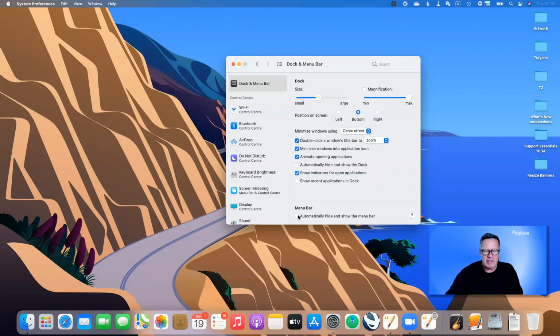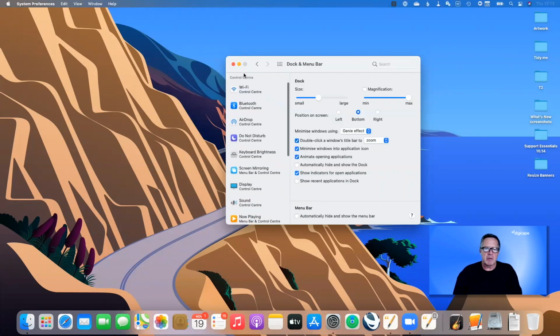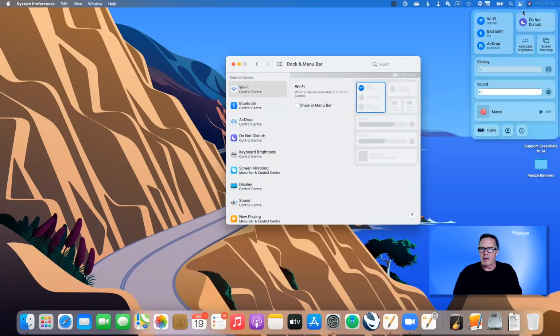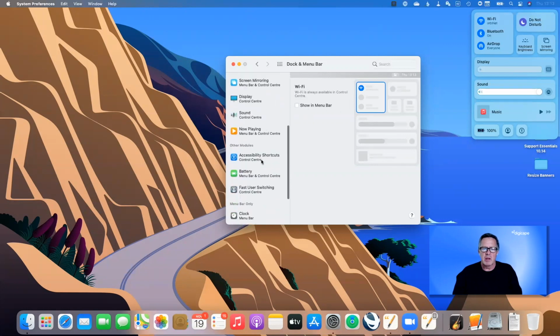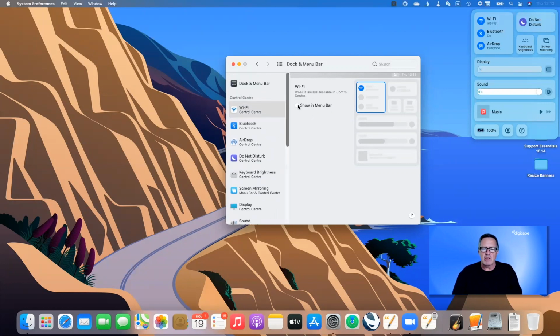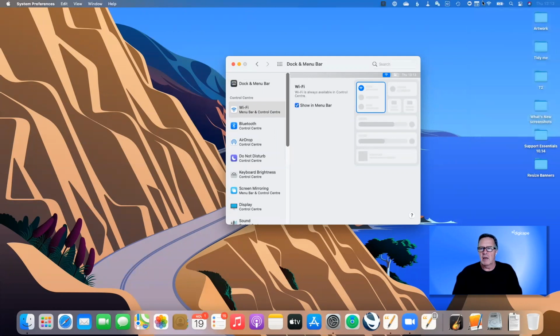So let's have a look at how we customize the control center. It's broken up into three areas. We've got elements that appear in the control center. So if I look at Wi-Fi, you can see it's a mimic of my control center over here. It shows me which widget it's in and which one is available. I can show it in the menu bar. So just in a nutshell, I've got items that will appear in the control center, but we can show in the menu bar. We've got stuff that appears in the menu bar only, and some which can appear in both. So if I want this to appear in my menu bar and I don't want to have to drill down to Wi-Fi, I click show in menu bar, and there's my Wi-Fi settings. Click there, and I can hide it.